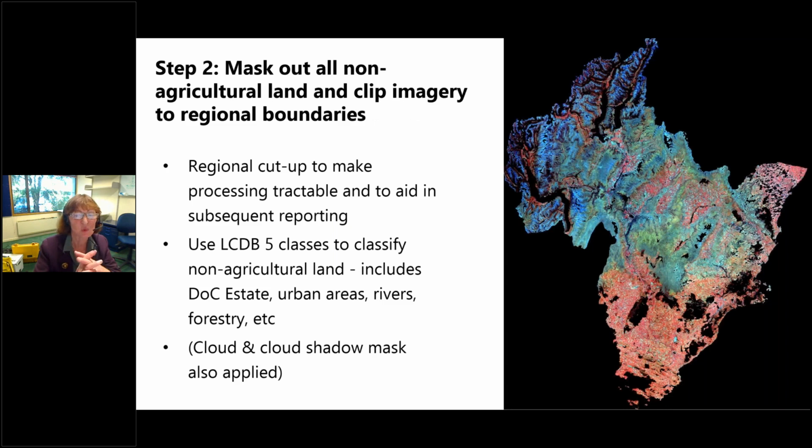Having selected all the imagery that we're going to use, the next thing to do is to apply some additional masks to the data. Here's an example of Otago. It hasn't had its agricultural mask applied at this stage, but it has had a cloud mask applied. If you look at the coastal areas, especially in the northern parts of the coast, you'll see where the cloud has been masked out.